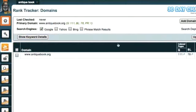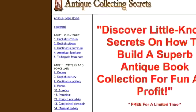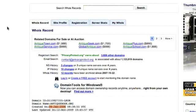Now we can see here that antiquebook.org does have a page rank of 1, and this is after the recent page rank update that happened in April. It has 78 backlinks into the domain, with 111 pages indexed in Google. If we have a look in the domain tools whois, we can see that the domain was created on the 8th of January 2006, which makes this domain a grand old age of 4 years, which, as we all know, the older domains do have quite a lot more power when it comes to ranking in Google.